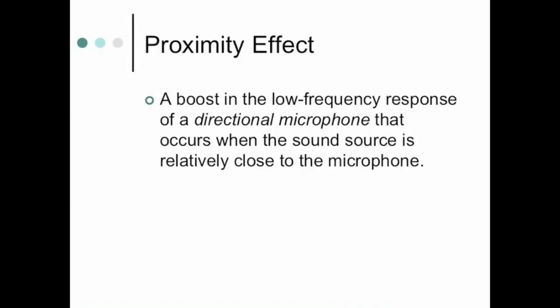Now let's talk about an effect that happens when we use a microphone. As we discussed, low frequencies have more energy than high frequencies, so it stands to reason that when the sound source gets closer to a microphone, it picks up more low frequencies. This is one of the principles that Frank Sinatra used all the time. He'd croon into the microphone and hold it really close, and his voice would get richer and thicker, more like a baritone saxophone. That's called the proximity effect.